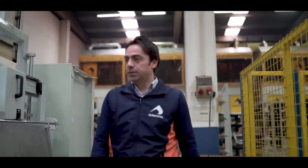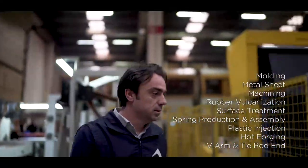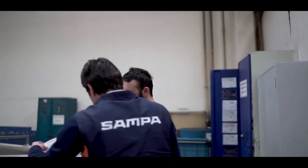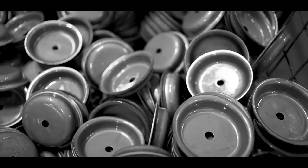Sampa has an integrated plant with a global production structure. We have 9 different factories, including metal sheet manufacturing, plastic injection, machining, air spring manufacturing, and coating. Since we produce all the semi-products used in air springs, we have a better command of the processes, and we deliver products to our customers on time. We align our production with customer deadlines.